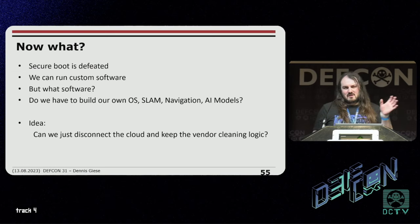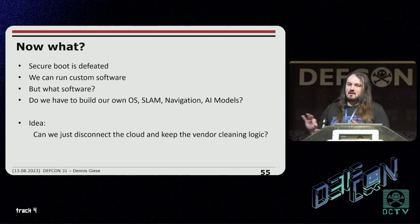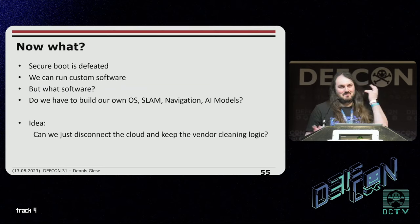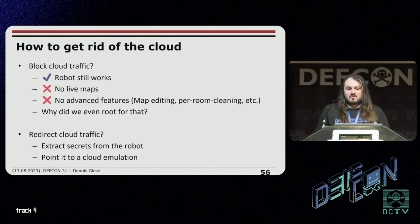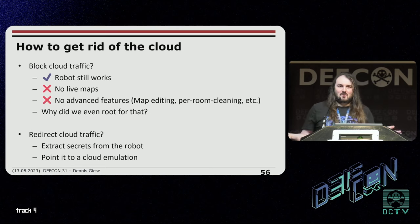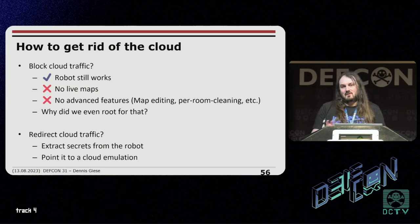the main idea is we want to do the cloud, keep all the vendor client logic in place, because, I mean, we are not software engineers. Redirect. The problem is, we obviously use secrets or keys, and so we need to extract them from the robot and point it to a cloud emulation. So it's a little bit tricky, right? But we can do that.